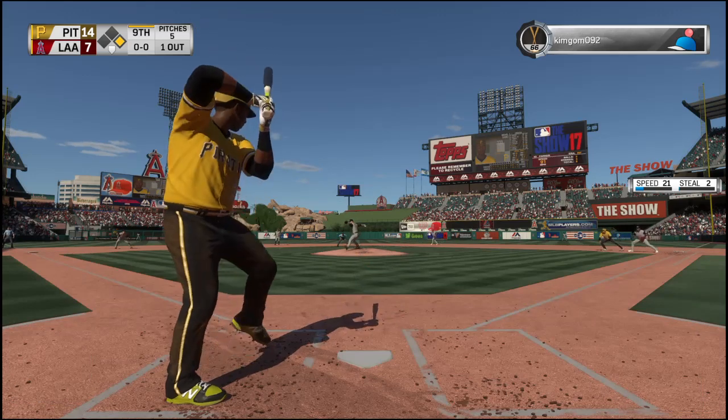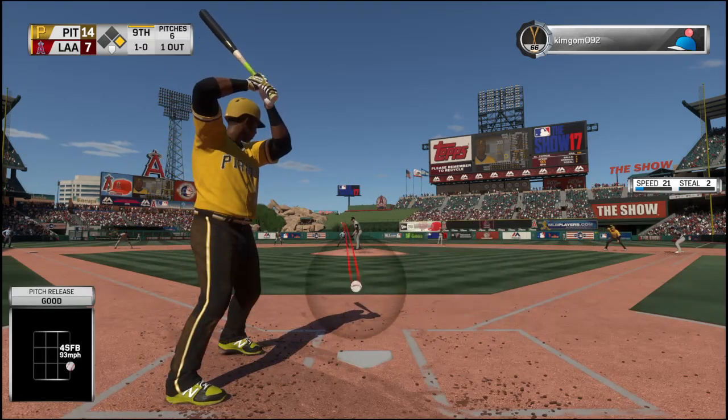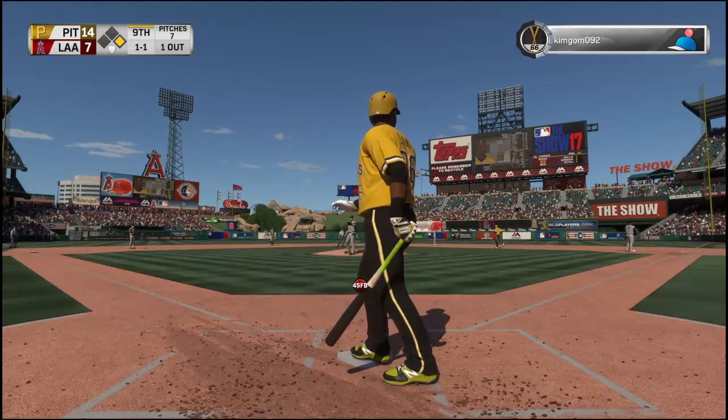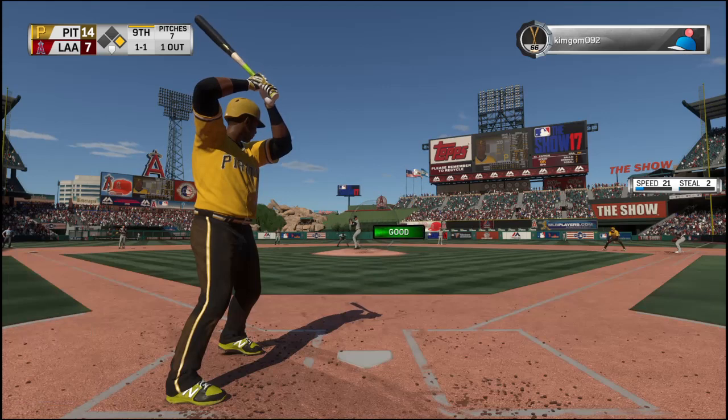First pitch of the at-bat. A fastball here as he'll take a look at ball 1. 1-0. A ball and no strikes. Here it is. Swing, and that's hit out of play up into the plaza level.